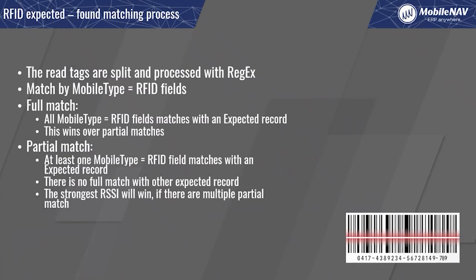And this page is about the expected-found matching process. Basically, we identify two different matching processes for the expected tags. We have a full match where all mobile type RFID fields should be matching. So in that case, you know, for example, the item number and the serial number as well, and both are used for validating the outgoing shipment, for example. And we also have a partial match, in that case, at least one mobile type RFID field should match. And in that case, the strongest RSSI tag will win, which matches with the mobile type RFID field.